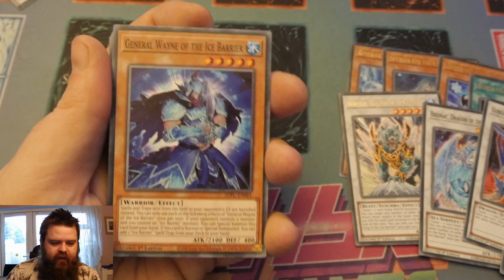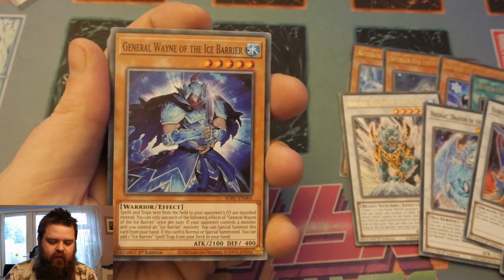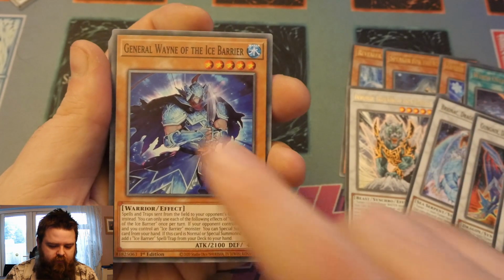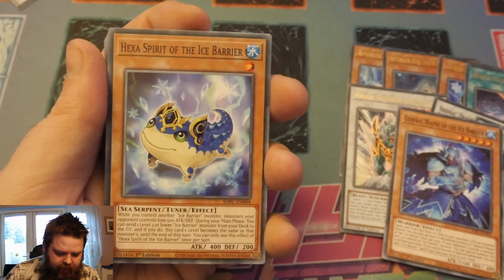So it's a shame that it's a level 5, but because it has that special summon effect, it's kind of nice to get you into all of your other Ice Barrier cards, because obviously you can get the brand new one as well. So you'll probably be playing 3 of him. Hex's Spirit of the Ice Barrier, again, is another new one.